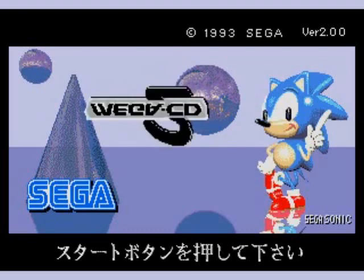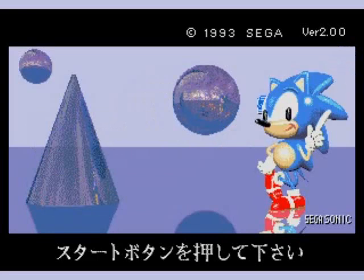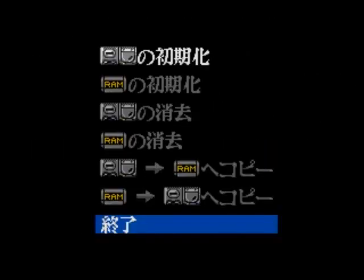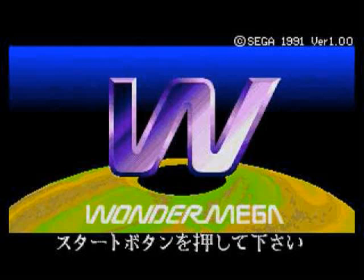And then we'll also see the alternate screen right there. But I generally wanted to show you these different openings, just for grins and giggles. And then, like I said, there was also a Wonder Mega, which was basically the Sega CD-X in Japan. And it has that same type of music as we just heard, and it shows that logo there as its opening. And the Wonder Mega flips around and stuff.